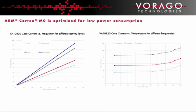The high level of activity corresponds to the CPU running full speed and executing complex math instructions, all serial comms clocking at full speed, and all 24 timers with their associated 32-bit counters running at full speed. The chart on the right hand side shows power consumption curves up to 80 MHz. The exponential leakage component is not appreciable below 125 degrees centigrade.